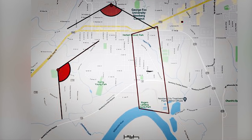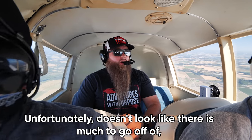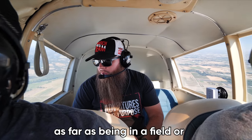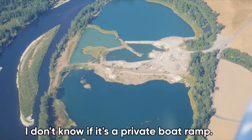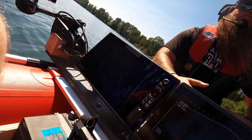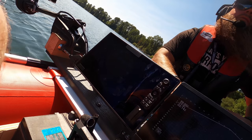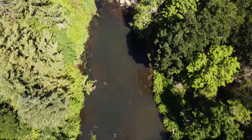Again, we just have all these cell phone things. It doesn't look like there's much to go off of as far as being in a field. It's got to be under some brush. I don't know if it's a private boat ramp, but something else is down there. We need to go check that one out. Where is Ralph? That's the question. Where is Ralph? We just don't know.